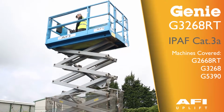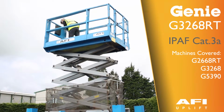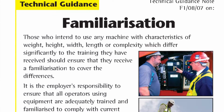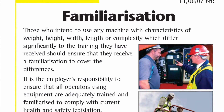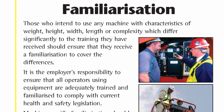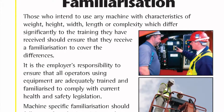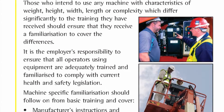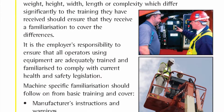This is the Genie 3268RT. Those who intend to use any machine with characteristics of weight, height, width, length or complexity which differ significantly to the training they have received should ensure that they receive a familiarisation to cover the differences.